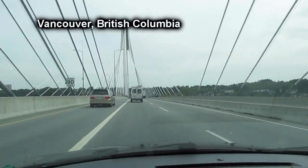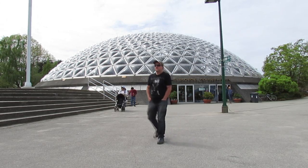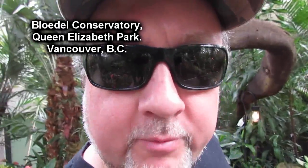So whenever I miss Hawaii or Costa Rica and I don't feel like flying, I come here. Today is gonna be a little something more. It's the only tropical place in Vancouver. It's called the Bloedel Conservatory, and it's an enclosed biodome, actually a triodesic dome.